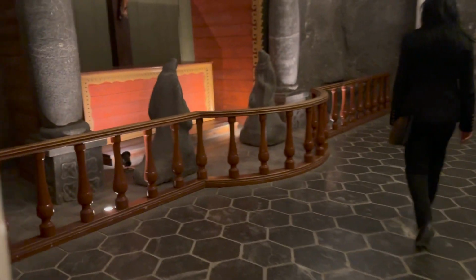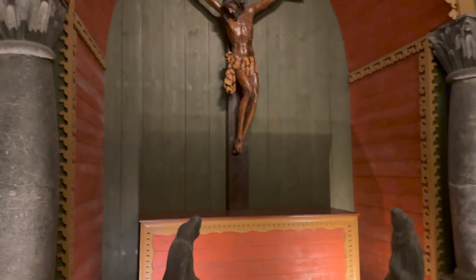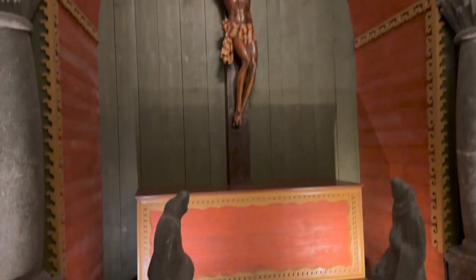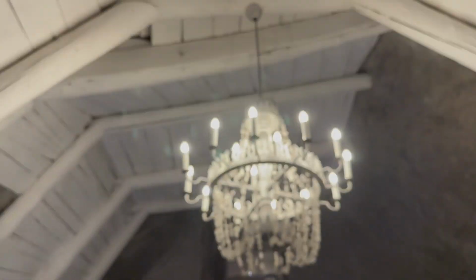The Chapel of the Holy Cross was built in gratitude for saving the mine from the outflow of groundwater in the middle of the 19th century. The figures of saints located in it are 200 years older.